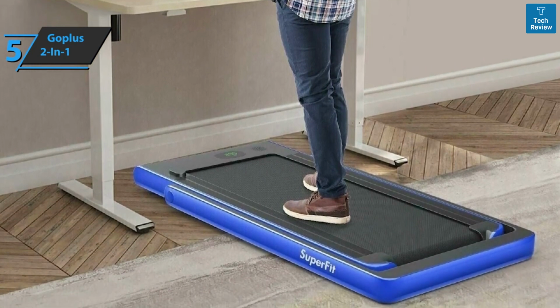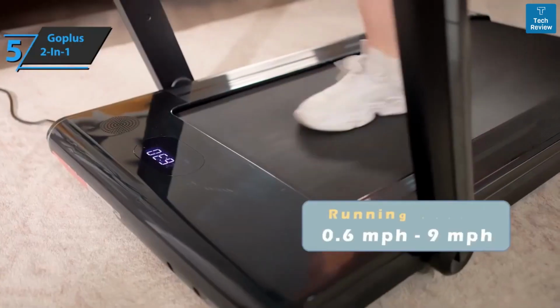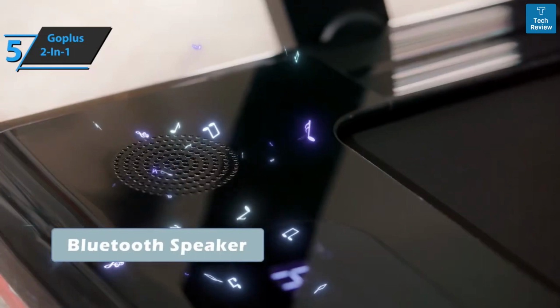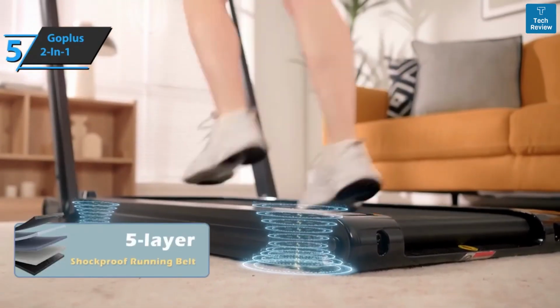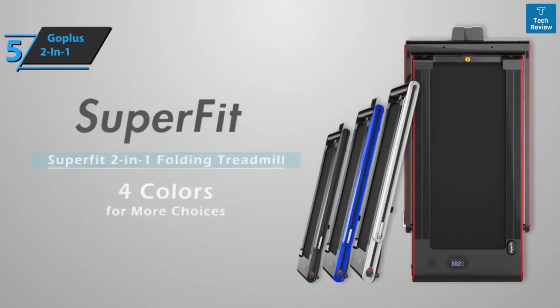To conclude, the Goplus 2-in-1 is an ideal treadmill for the office. Small in size, it fits neatly under a standing desk so you can walk around while you work. It absorbs shock well, and its design is different and stylish. The fact that it's 2-in-1 gives it an advantage that other models don't have. For the listed price, we are thoroughly impressed.